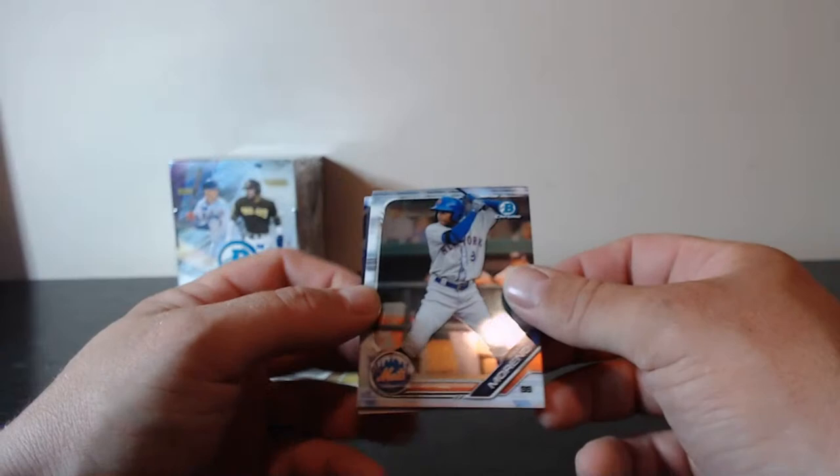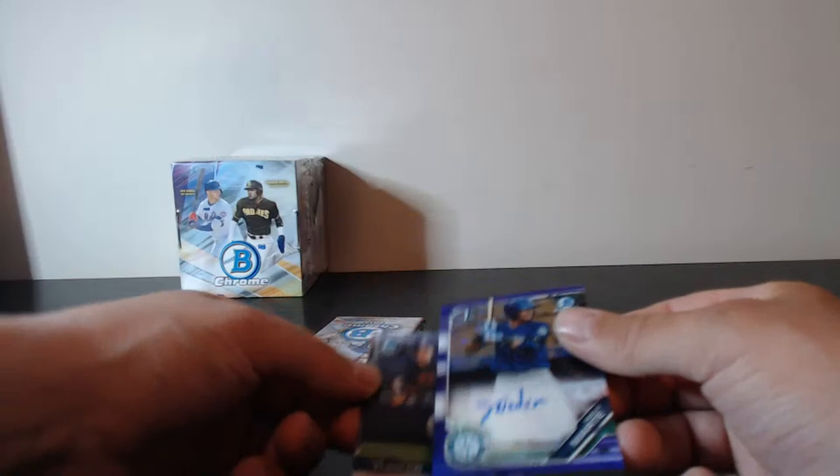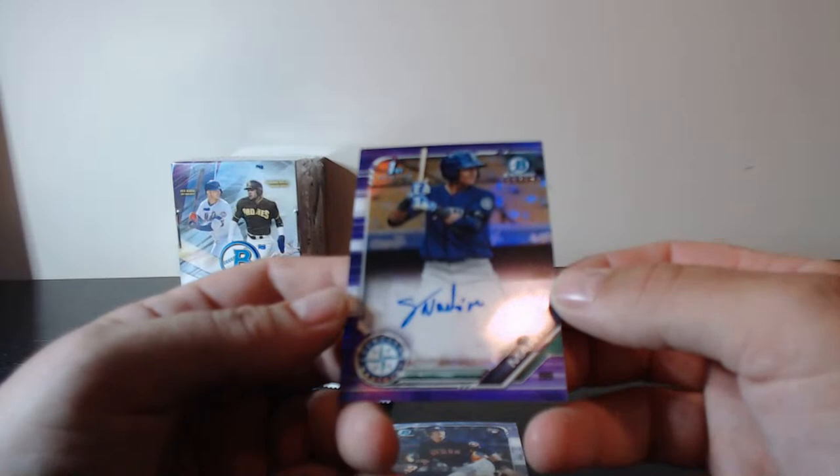Hansel Moreno, Hans Kraus, nice, boom, big hit. Going out to the Seattle Mariners. First Bowman, Purple Refractor. 236 at 250. Noelvi Marte.